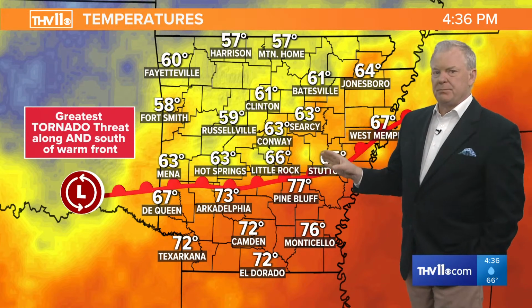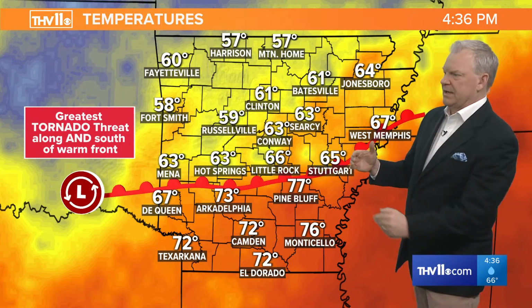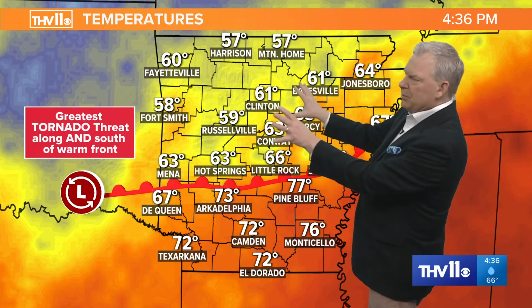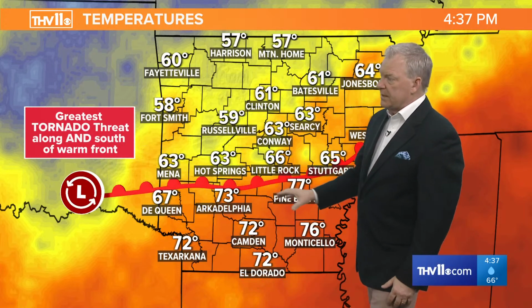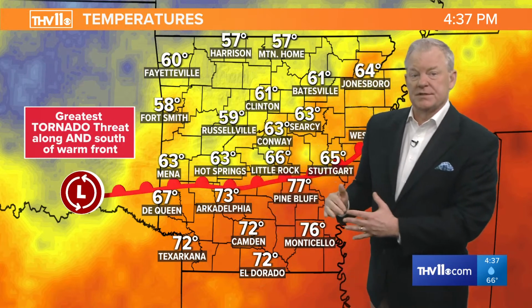And just real quick, want to point out something. You know, we've had an outflow boundary move through, or a mini cool front, and now that boundary is lifting back to the north as a warm front. So stable air to the north, more juicy, unstable air to the south. And like this box says, the greatest tornado threat right now is along and south of this warm front. Surface low pressure is going to be moving to the northeast, and that'll help push a front through the state.